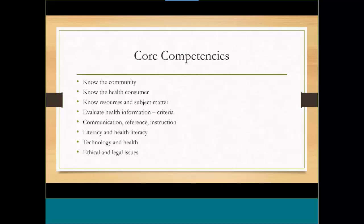Next is knowing the health consumer. There are different levels of healthcare consumers: students, health practitioners, and you need to be able to respond to the different issues of all of those different health information seekers. Knowing the resources and subject matter takes a little bit of time, but the more you consult the resources in your toolbox, the more you discover where to go for a particular question. And I tell people never to be afraid to say that you need a little time to gather that information for them. Also, know how to evaluate health information and teach others how to evaluate the health information they find on the internet.